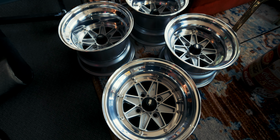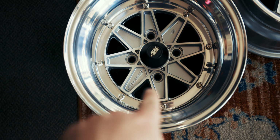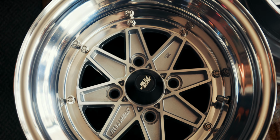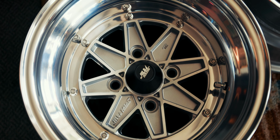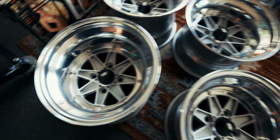These were built by Rudeboy Custom. I dropped these off to him a while ago and did some custom anodizing and redid the faces, did Cerakote on the centers. Then I picked up some brand new center caps from Pine Engineering. Yeah, I'm stoked. These turned out so good, man.